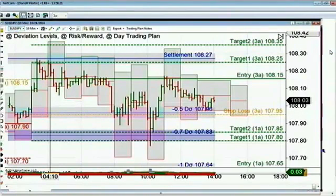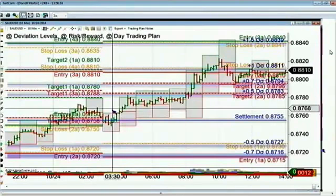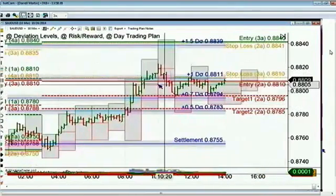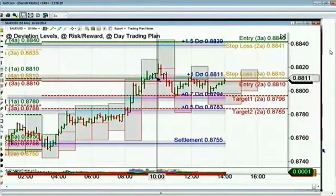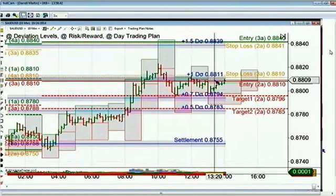Hopping on over, let's check out the Aussie dollar and wrap that one up. Aussie dollar, looking in for a short. Came in, got a short, went down, just hit the take profit. Bounced back up and pretty flat. So, one simple trade, but grabbed about 15 ticks on that one.